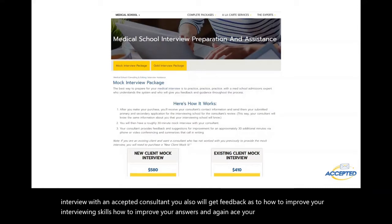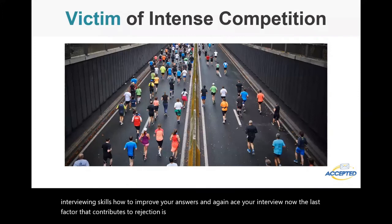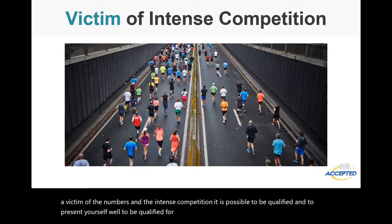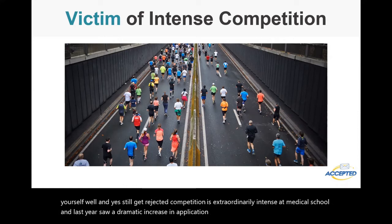Now, the last factor that contributes to rejection is being a victim of the numbers and the intense competition. It is possible to be qualified and to present yourself well, to be qualified for the target schools you're aiming for, to present yourself well, and yes, still get rejected. Competition is extraordinarily intense at medical school, and last year saw a dramatic increase in application volume, which seems to have moderated this year.